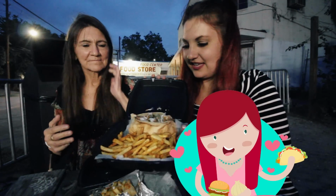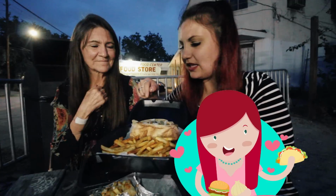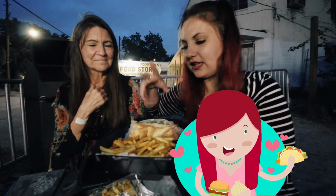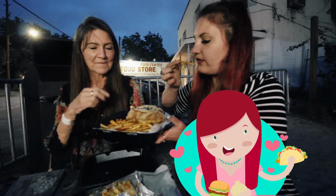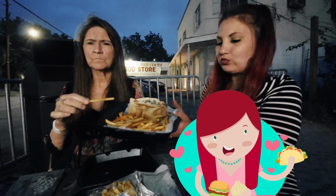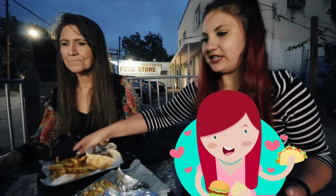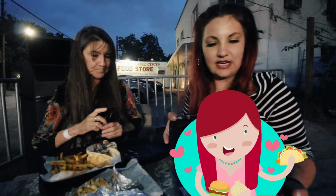Okay. So then this right here is the, I can't remember. So I think it was the gyro with like seitan meat, and then fries. Okay, right here. You want to try fry, Mom? Wow. Love fries. Okay. And then right here, those are not just normal fries. Yeah, those are really good. They've got really nice Cajun seasoning on them.